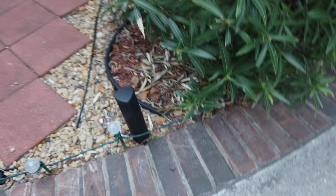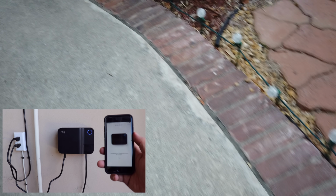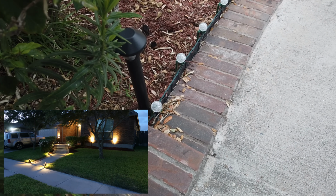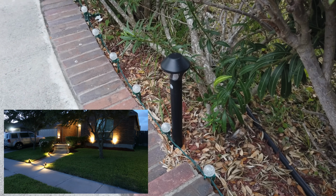Going in the front walkway, I have my low voltage lighting, which I hooked up to my Ring Smart Lighting Transformer to control my landscape lights. And I also have a couple of Ring battery path lights which are working fine. I just turned off motion notifications on these though because they do have false motion alerts.